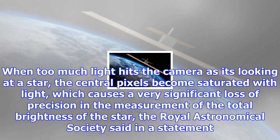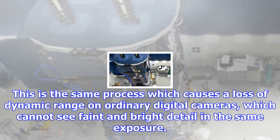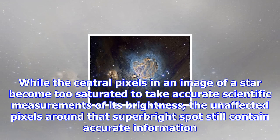When too much light hits the camera as it's looking at a star, the central pixels become saturated with light, which causes a very significant loss of precision in the measurement of the total brightness of the star, the Royal Astronomical Society said in a statement. This is the same process which causes a loss of dynamic range on ordinary digital cameras, which cannot see faint and bright detail in the same exposure.